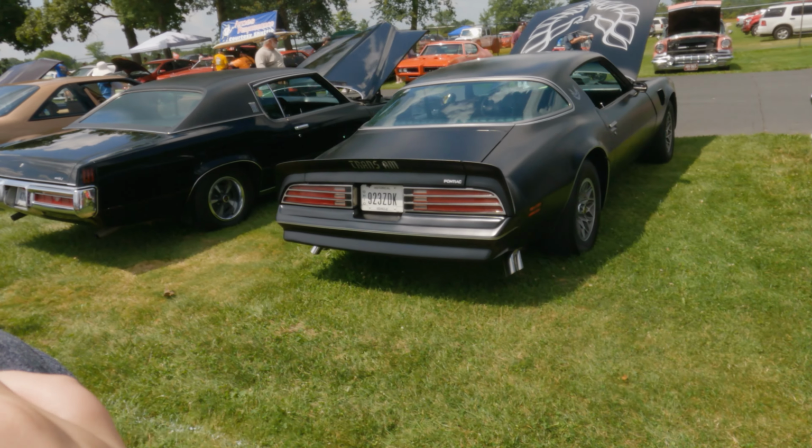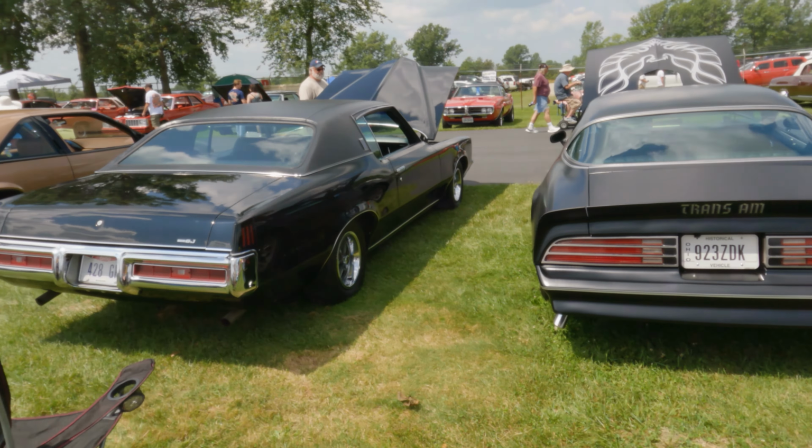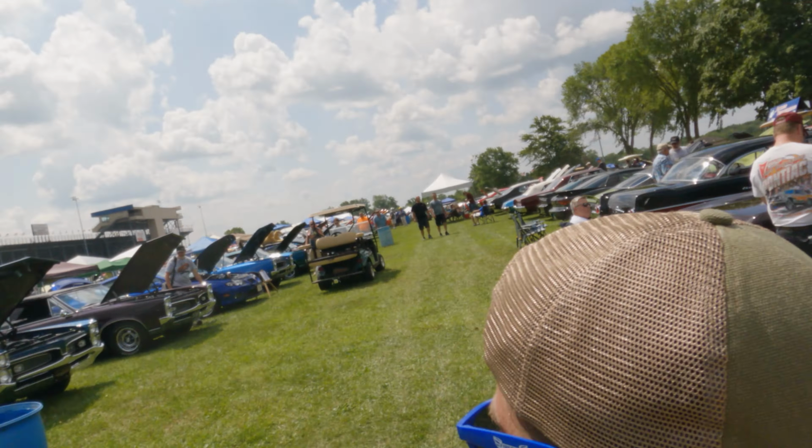Flat black. I believe it's a '78 Trans Am. I can't tell once I look at the grill. '77 or '78.